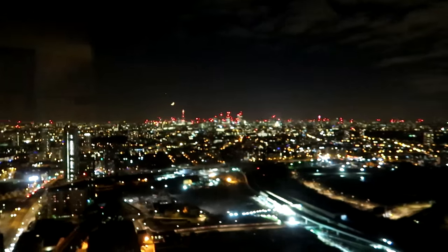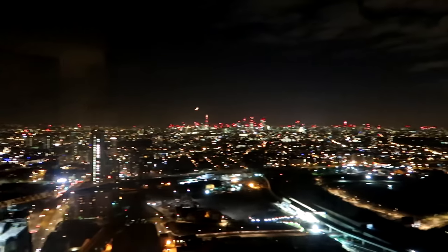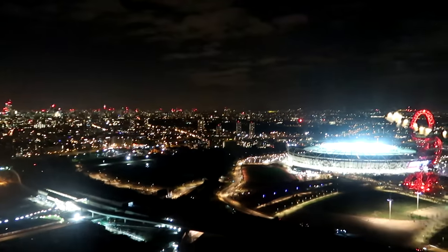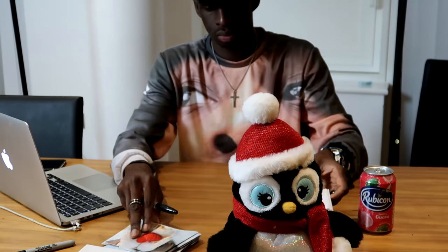Before we go any further, can we look how beautiful London is? I'm sorry, it's insane. Incredible. West Ham are still playing down there right now. Ethan's in there somewhere. Hi, Ethan. Well, I was gonna start working, but this just turned up. Yes, I'm hungry. Chicken pasta, Rubicon Guava, let's go.